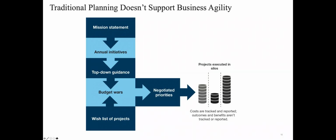Because when you hand the total cost over to executive leadership, they choke and say, we can't do all of this. So you go through the budget wars to come up with a negotiated list of priorities. Those priorities are handed over based upon department. They're executed in silos. Costs are tracked and they're reported upon at an administrative level.